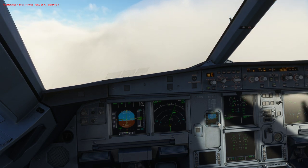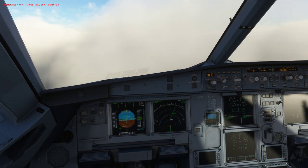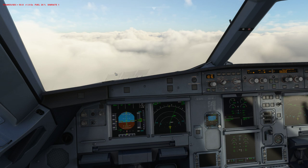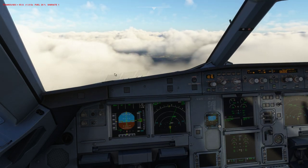Easy 86 Juliet Romeo, climb flight level 390. Climbing flight level 390, Easy 86 Juliet Romeo. Ryanair 62 Bravo Tango, climb flight level 240. Climb level 240, Ryanair 62 Bravo Tango.